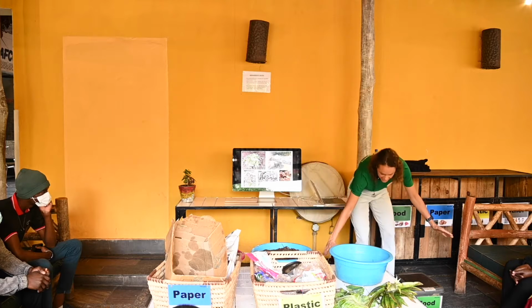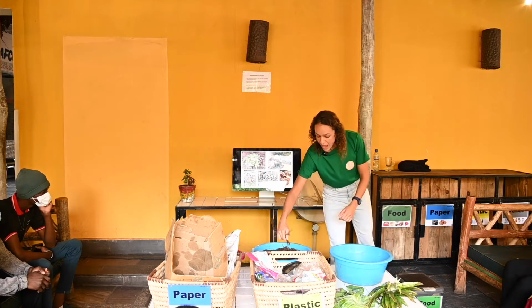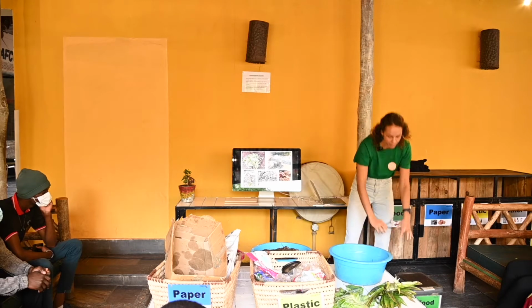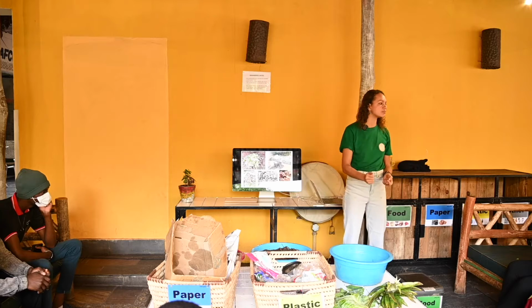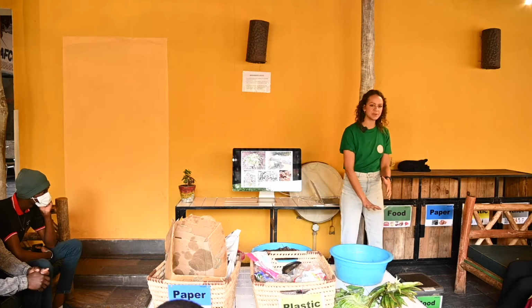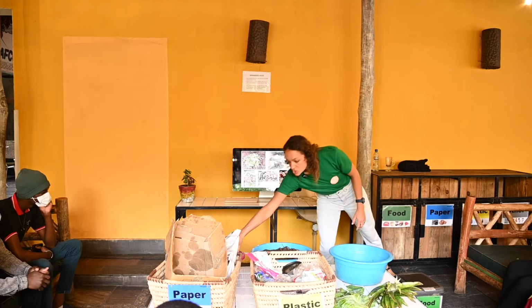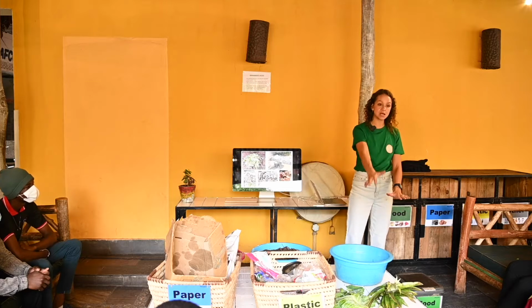You make a heap like this. It's a pile, and we start with our first layer of little twigs like this. We break up some twigs and little branches. That's a brown material. Then if the gardener has been out mowing the lawn, or if somebody's been weeding, we put some weeds or grass clippings on top, which is a green material. Then you want to put a brown material on top, so we'll take some more leaves, put those on top, and once we have that layer, then we start putting food on.